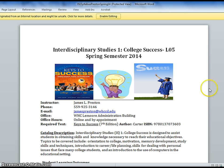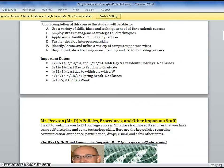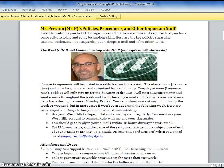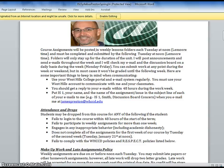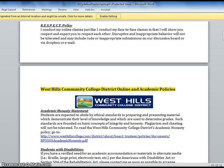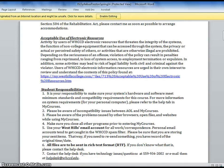There it is. And there you'll see the syllabus. First page just with basic information and key dates for the semester. Second page is my policies and procedures, so important that you read through this. And one of your activities this week will actually be to take a quiz on the syllabus, so make sure that you read through it well. Attendance and drops are listed there. The third page is the key policies from our district, our West Hills Community College District, and your responsibilities.